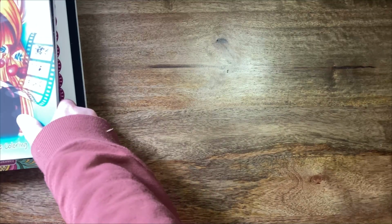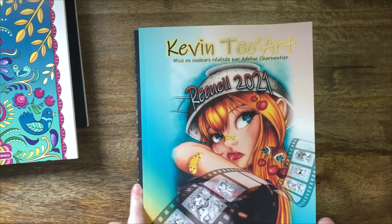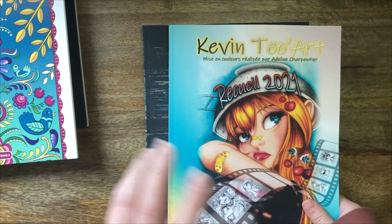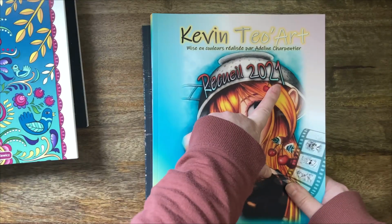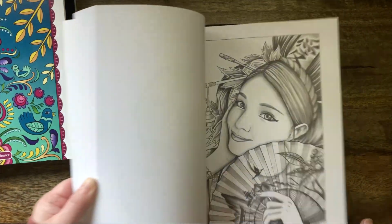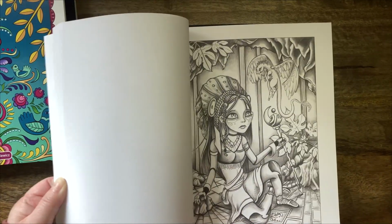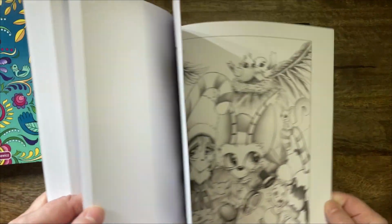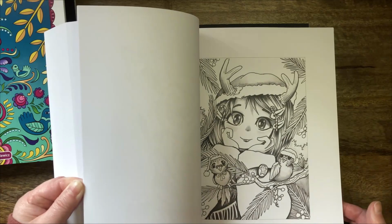And then I did something. So I've got from Kevin Teo Art, I've got the Astro Kawaii, which I love. I colored 3 pages in it. But I decided, instead of buying each of his books, which all have double images each, I bought compendiums, so compendium for 2021 and compendium for 2022, which means that all of his releases are in these books, single image each, plus there are a couple of extras exclusive to these compendiums. So I'm not going to be buying his individual books, because all of it's in here. I really like his style, and yeah, really happy.